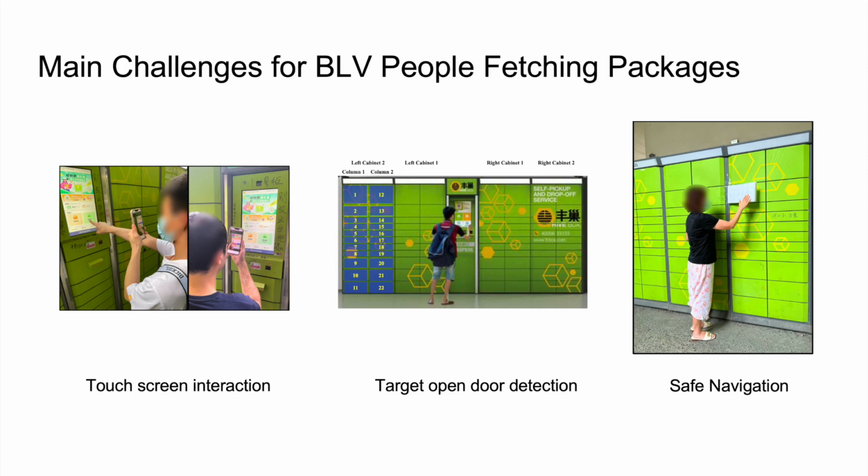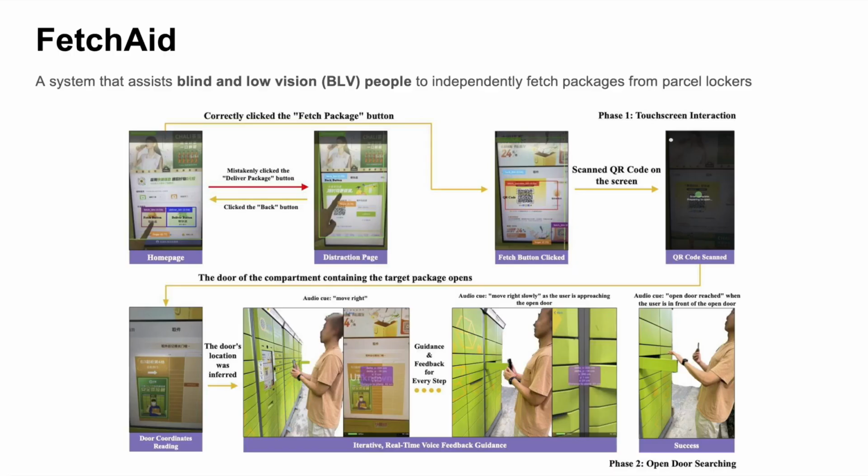Research has shown that this task is highly visually demanding and thus inaccessible to people with visual impairments, especially in three parts: the touchscreen interaction, target open door detection, and safe navigation to the target. As a result, making package fetching from parcel lockers accessible to people with visual impairments calls for an integrated solution to overcome these three main challenges together. We present FetchAid, a mobile application system that provides real-time guidance and feedback to help PVI pick up packages from parcel lockers. FetchAid helps PVI in two phases: the touchscreen interaction phase and the open door searching phase.